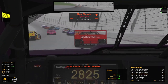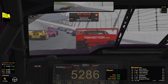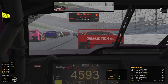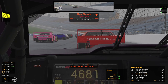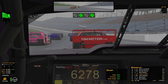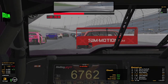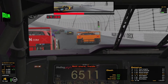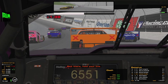Get ready, going green. Alright, we'll be starting 16th here on this restart. The pace car is in. Green flag, green flag. Inside. B15. Still there, inside. Hold your line.